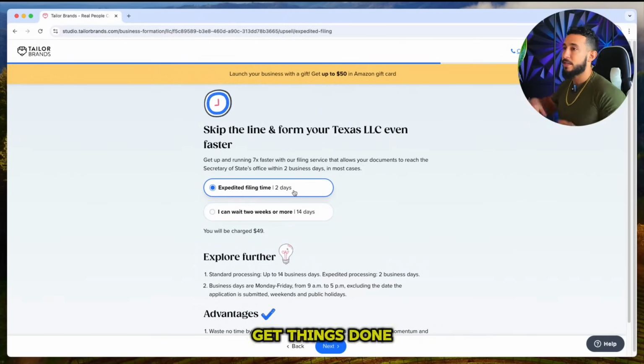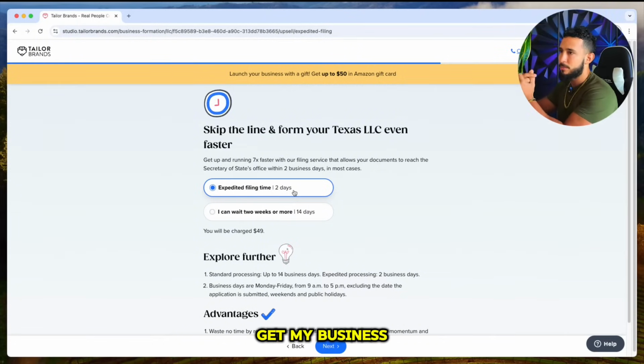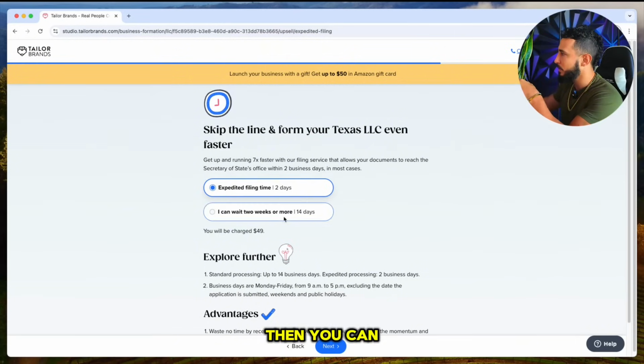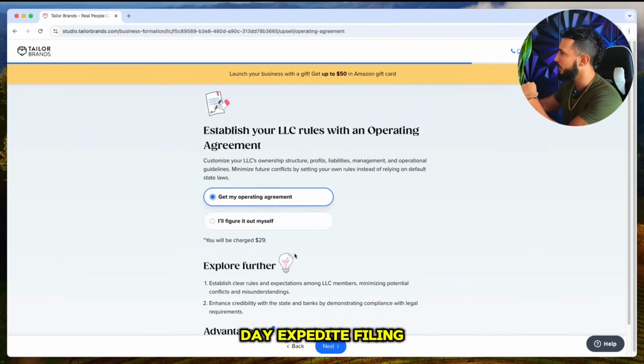So for me, I like to get things done really fast. I like to get my business bank account, business credit card, be official, start making money. I go with expedited filing. If you have a lot on your plate and you don't think 2 weeks is a problem, then you can go with the 14 days. For me, in this example, we're gonna go with the 2-day expedited filing.